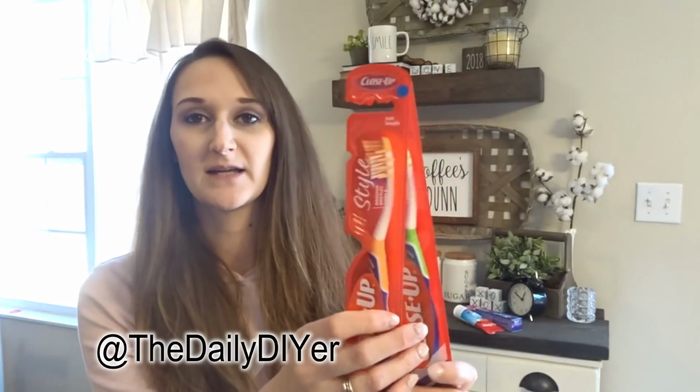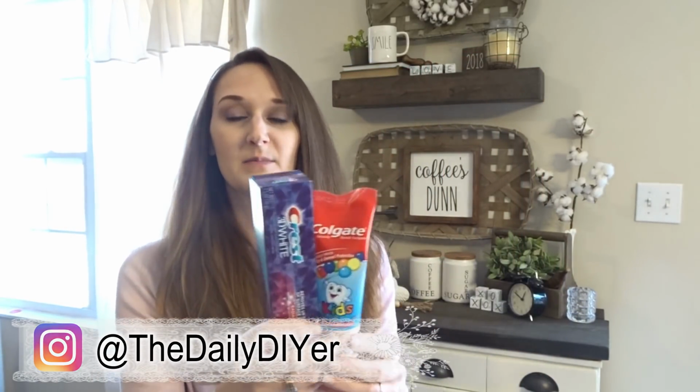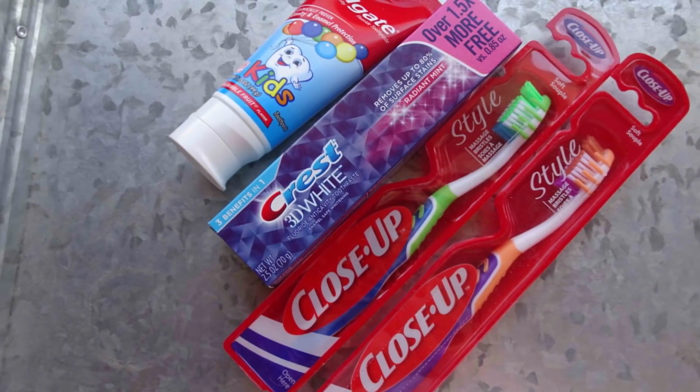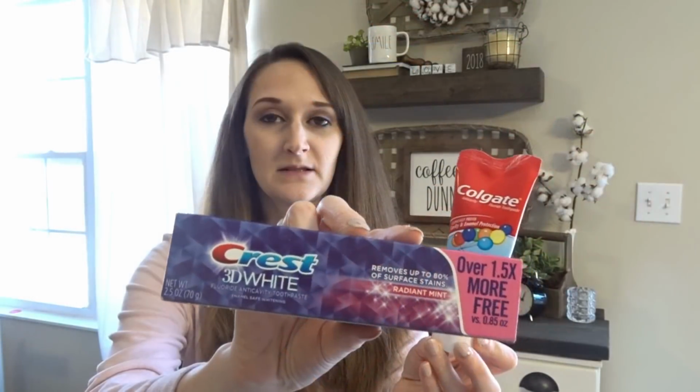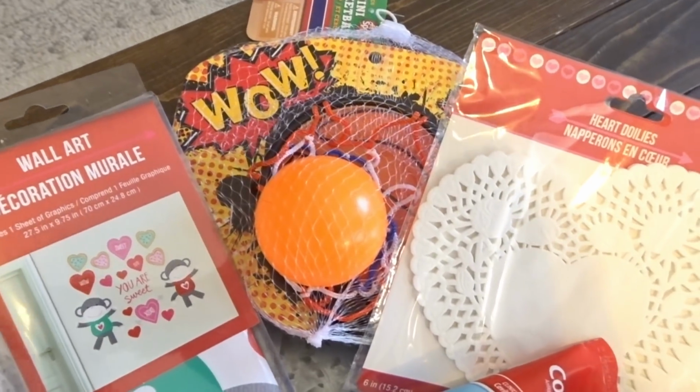I also got the kiddos some new toothbrushes, one for my daughter, one for my son, and then I also got them new toothpaste. It's Crest 3D White and Colgate Kids. So that's all I picked up from the Dollar Tree.